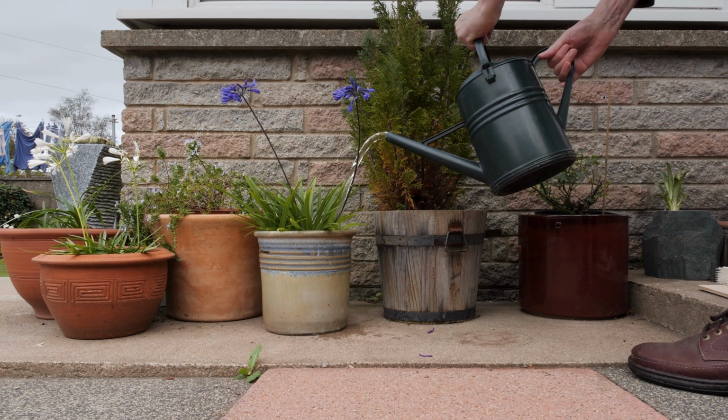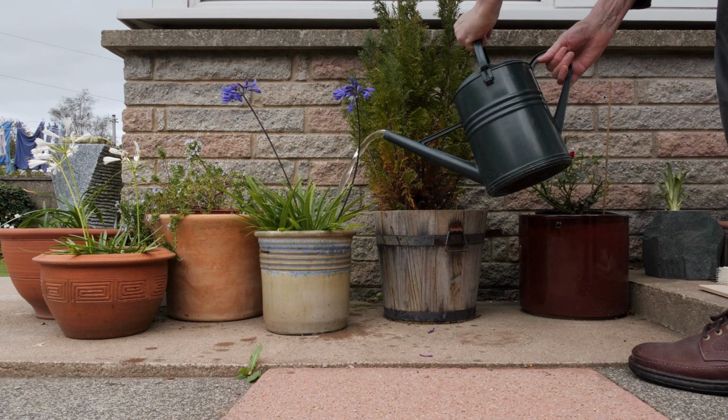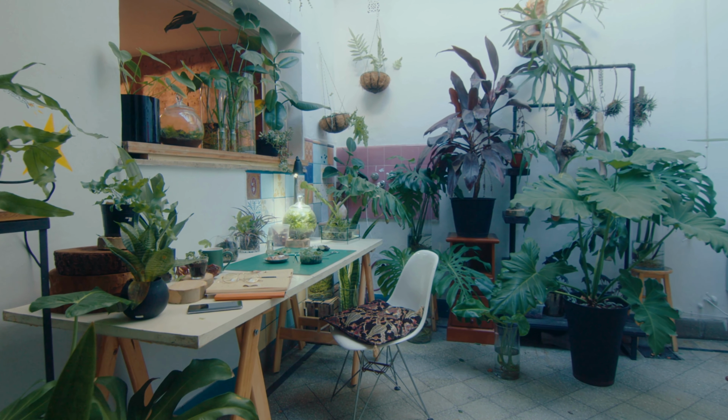Taking just a few seconds to spritz your plants can make a huge difference in their growth, color, and even how long they bloom indoors.